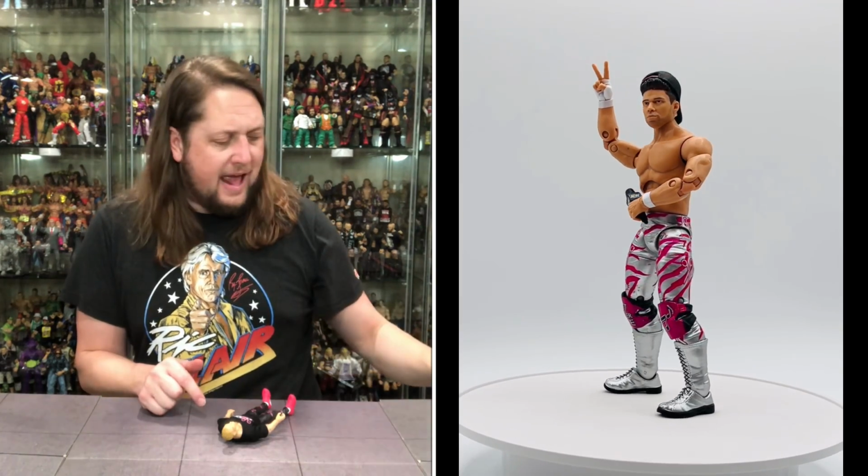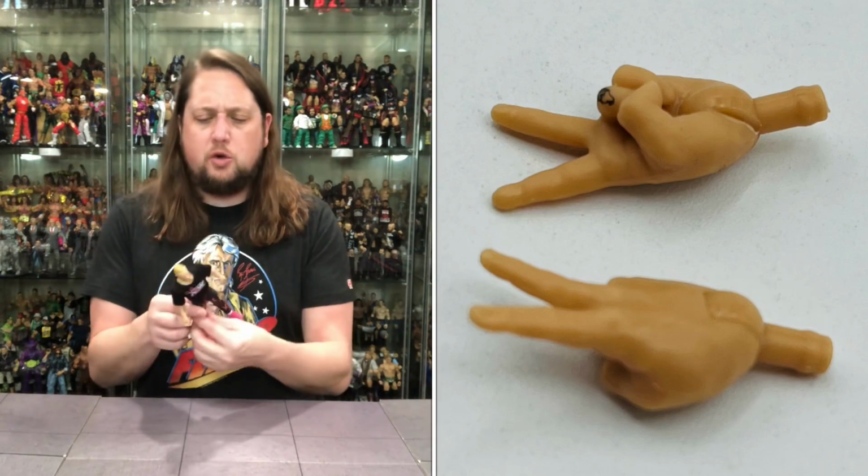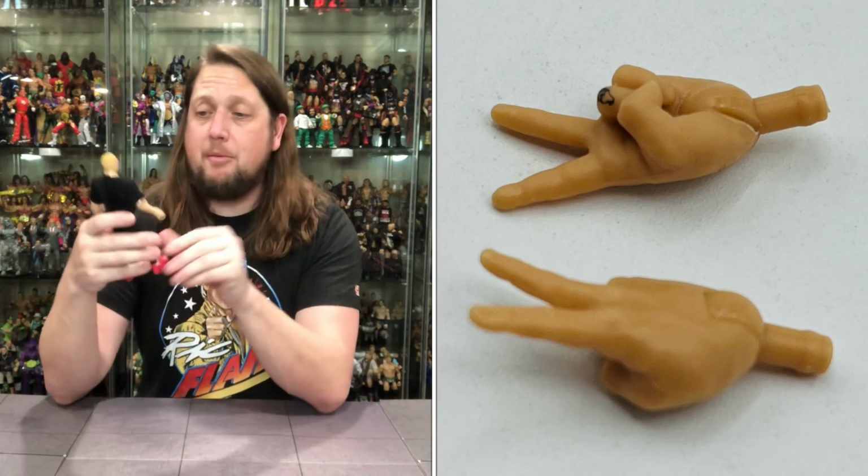So that is very cool. So we got a hat with him. And then we got 2 scissoring hands here for old Billy Gunn, 2 gripping hands out of the package. And Billy never met a scissor he didn't like.